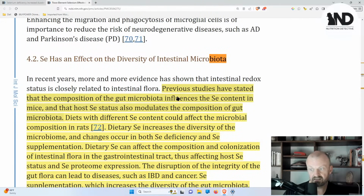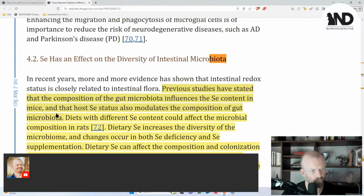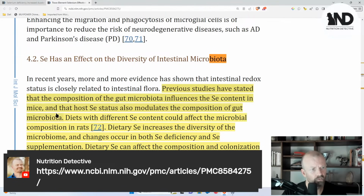Previous studies have stated that the composition of the gut microbiota influences the selenium content in mice, and that host selenium status also modulates the composition of gut microbiota. Did we hear something like this before? Toxic bile modulates the gut microbiome, and the gut microbiome changes the bile, which then affects the liver, which is what makes the bile, the circle of life, right? So we got the bile circle, we got a selenium circle.